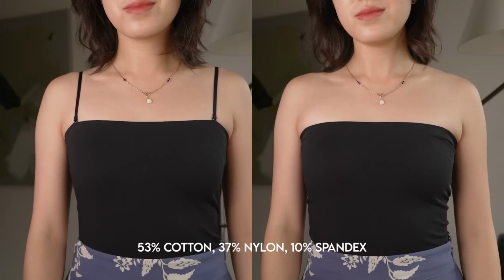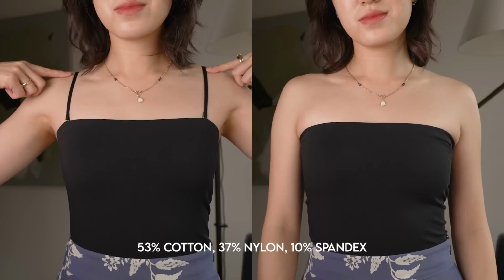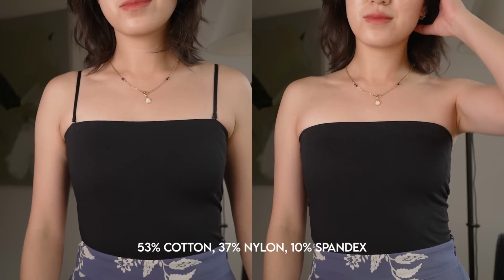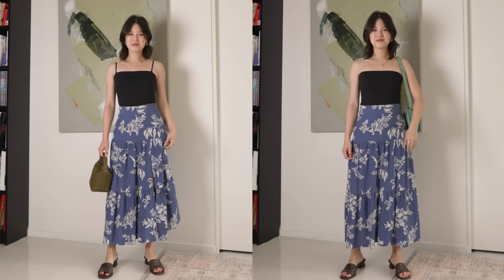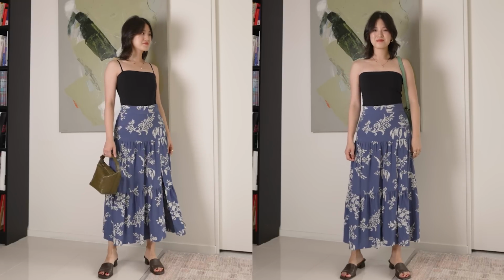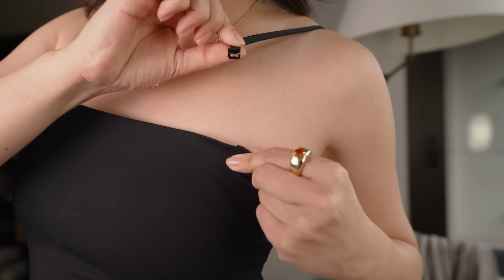This black one here is a new style for me, and basically this one has removable straps. You can either wear it strapless like a bandeau top, or you can wear it with the thin straps attached. So with this top, when I have it with the thin straps, it feels more everyday wearable and I don't have to worry about it moving. So worn this way, it's very comfortable. If I take the straps off, I'm fairly happy with how it stays, but you do occasionally still need to adjust it, and I think that's just the nature of a bandeau top.